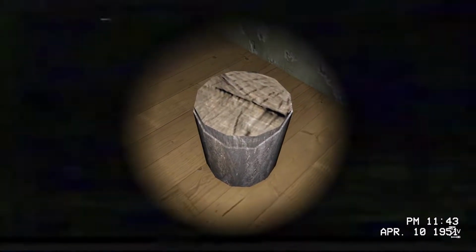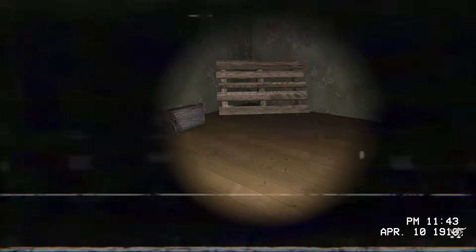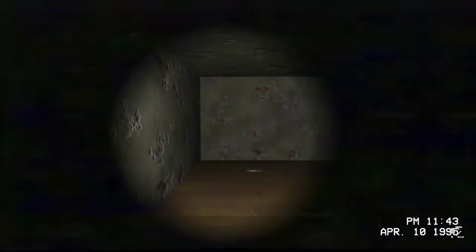So, where do I go here? Footage corrupted. What does this mean? Where am I supposed to go here? Footage corrupted. Okay, I don't know what's going on here. I don't know what I'm supposed to use the axe for. Like, if I go back here, then it just says footage corrupted.